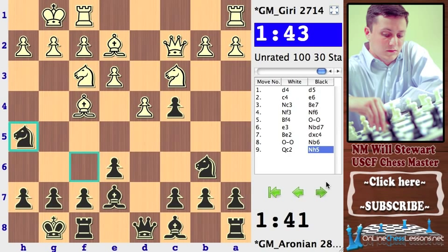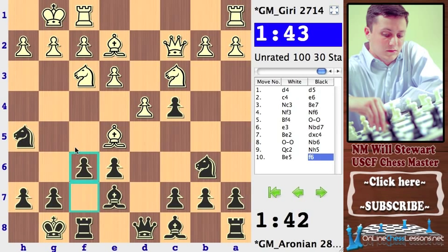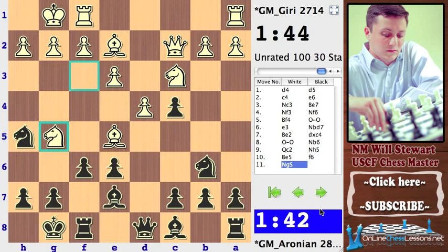So Giri proceeds with bishop e5. He's trying to make the knight look silly on h5. And the bishop is definitely active here. So f6. And so Aronian really trying to get that bishop, which would help his dark squared bishop be a lot stronger. And so knight g5. So Giri playing these moves instantly. This has got to be preparation. And so, okay, knight g5, it makes sense.